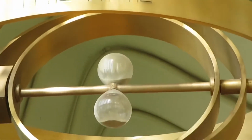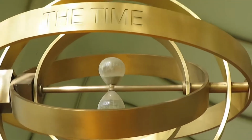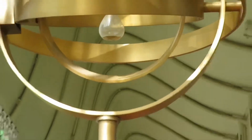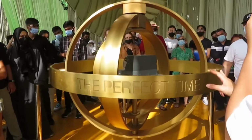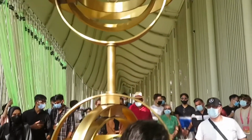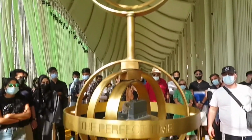So this means that the atoms inside are moving. This movement is like counting the time, and it has an error of 1 second only after 3 million years. So by this we mean that it's one of the most accurate, and that's why we call it the perfect time. This machine was made by an Italian company called Leonardo, and it's in use in 13 satellites in orbit at the moment. But right now we are in the highest point of this pavilion.